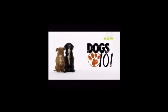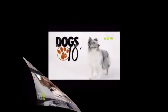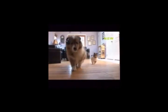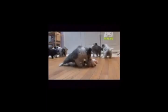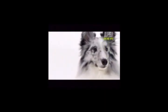And Dogs 101 continues. Meet one of the smartest breeds of dog. It may look like a little rough collie, like Lassie, but it's not. Shetland sheepdogs, also known as Shelties, are delightful little dogs. Even though it's considered a miniature collie by a lot of people, it's actually not. It's a unique breed of its own.